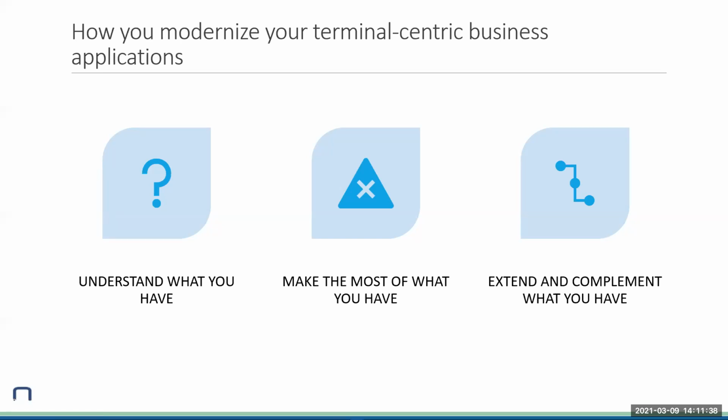One of the things that we understand is that currently, most of the time, people access mainframes using a range of terminal emulators, 3270 emulators, Unix emulators. There's a host of tools that people sometimes use, and there are many brands from many different vendors out there in the market today. So that is one of the first things that is important to understand: what people have. Then you need to analyze that information to make the most of what you already have in place. And then we go through a process of extending and complementing what you already have in place in your organization.